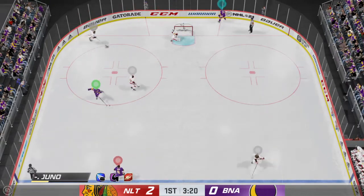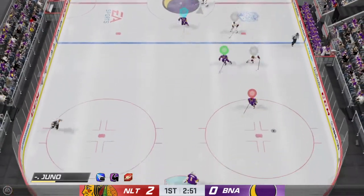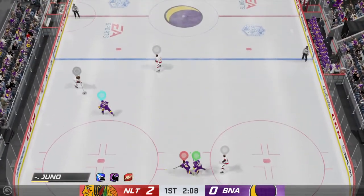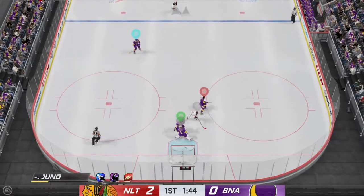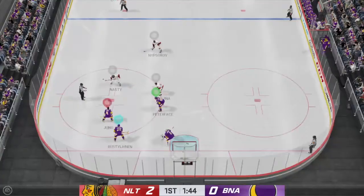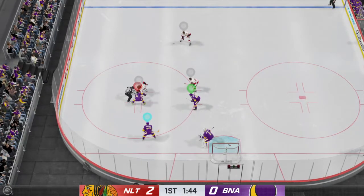Chicago's got the puck along the boards. Tries to feed it over to Raymakers. Couldn't connect, although not exactly an ideal pass to begin with. And he loses both the puck and his balance after that hit. From the opposite point. Oh, what a stop! Here in the late goings of the period, Chicago's really controlled the pace of play these last few minutes, leading by two.